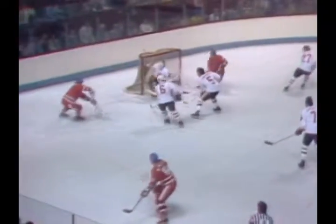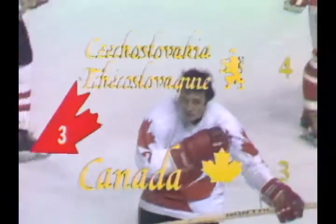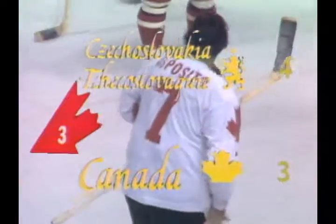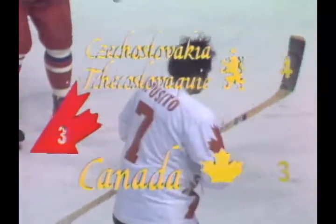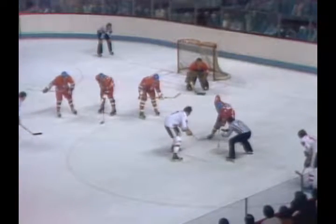Pospisil to Novy. His shot, the rebound in front. And Chernik almost got that one home. Here comes Esposito. Into the corner. Lafleur and Augusta going after it. Augusta slaps at it. Potvin tries to get it out. Esposito runs into Pospisil, and they get a face-off. 3 minutes and 38 seconds remain here in the third period, Czechoslovakia leading by a score of 4-3. The goal scored by Marian Stastny from Bubla and Pollock at the 16-minute mark. 2 goals in 59 seconds. And Czechoslovakia has a 4-3 lead.